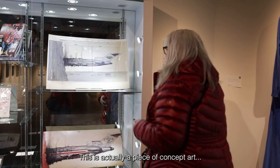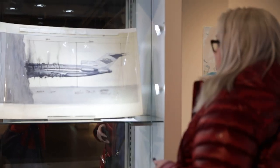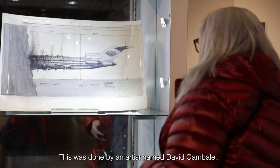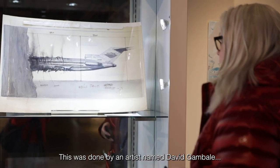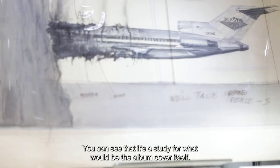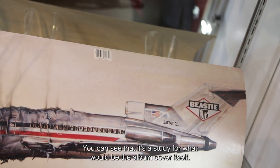This is actually a piece of concept art that was done for the Beastie Boys' License to Ill album cover. This was done by an artist named David Gambale, AKA World B. Ohms. You can see that's a study for what would be the album cover itself.